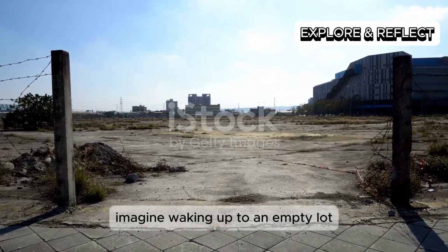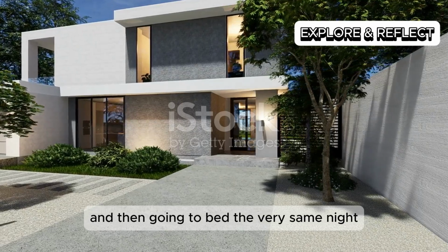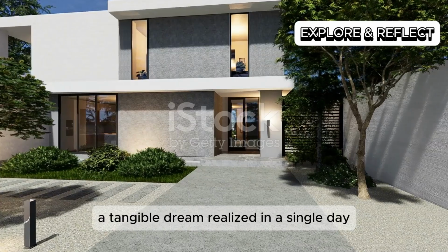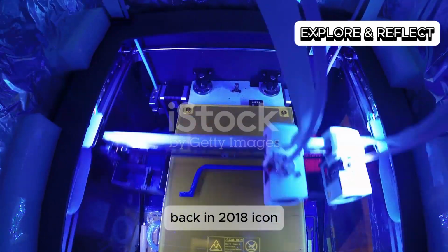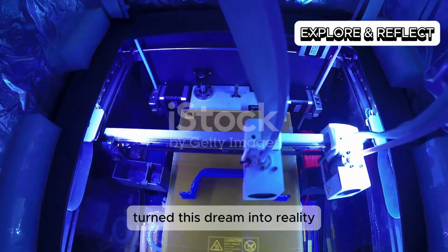Imagine waking up to an empty lot, a blank canvas of possibility, and then going to bed the very same night with a brand new, fully constructed house standing proudly there. A tangible dream realized in a single day. Back in 2018, Icon, a pioneering company in construction technology, turned this dream into reality.